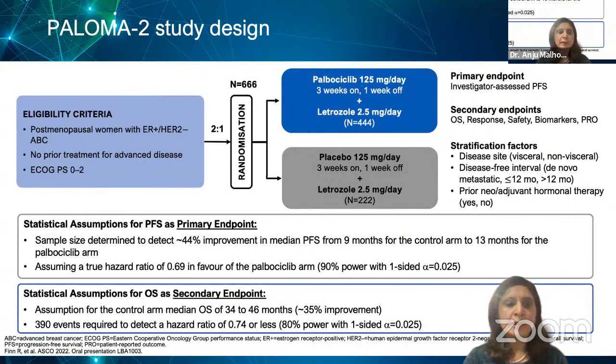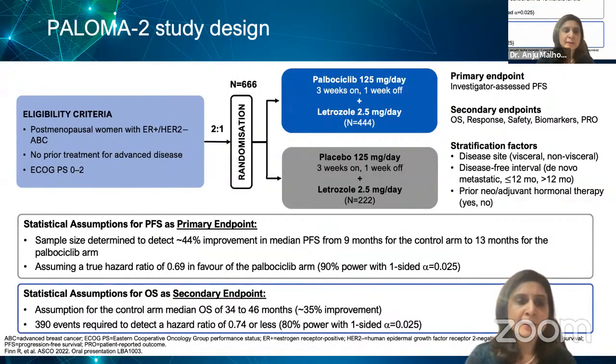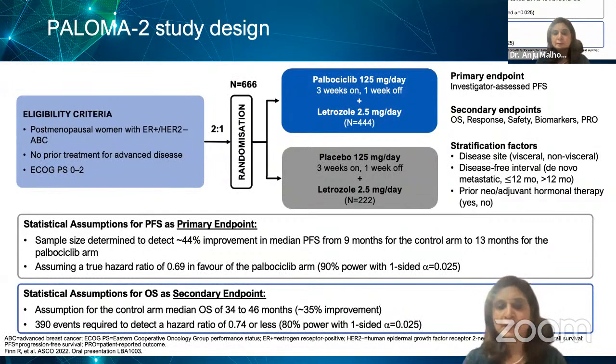So the primary endpoint statistical assumption for PFS was a 44% improvement in the study group, from 9 months in the control arm to 13 months for the test arm. And the assumption for overall survival was a 35% improvement, from 34 to 46 months.